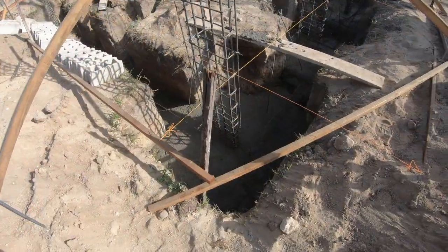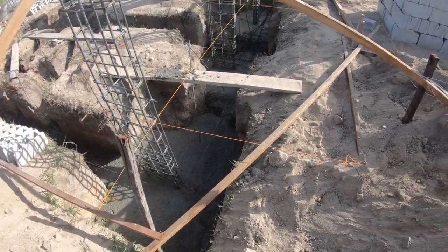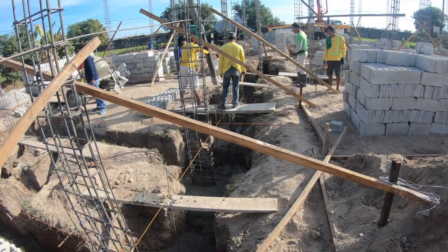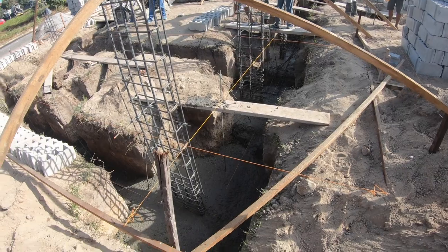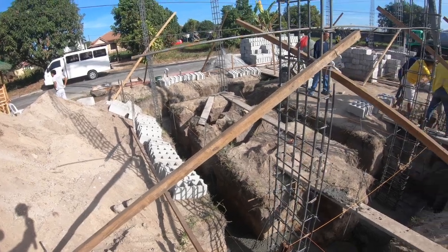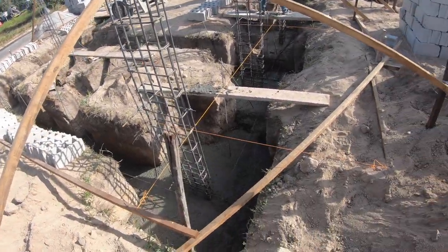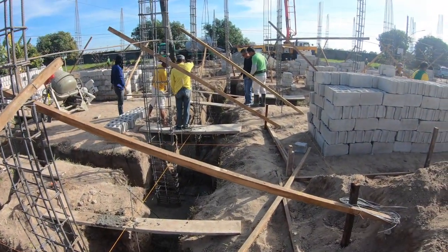So what they're doing here is they're doing the bases of the columns first as they go around, and then they'll come back and do the remainder to depth all along the foundation walls. So they started in the back corner, hit those two on that side, which is the end of the garage, and then they come around this back side of the garage, starting to work their way into the house.